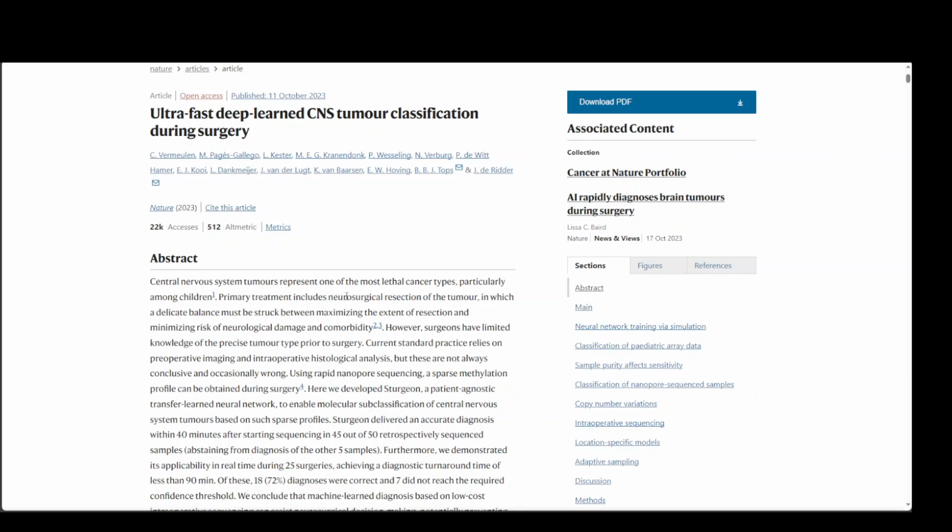For instance, look at this research, titled Ultra Fast Deep Learned CNS Tumor Classification During Surgery. In this research, the surgeons used a neural network that decided for them how much healthy tissue to cut out when removing tumors while the patients were on the operating table, and it is huge. These researchers from Amsterdam University Medical Centers and Princess Maxima Center for Pediatric Oncology in the Netherlands built a system to assess how aggressively surgeons should treat tumors. It worked accurately and quickly enough to enable doctors to adjust their approach in the operating room, which is huge, as you can imagine.